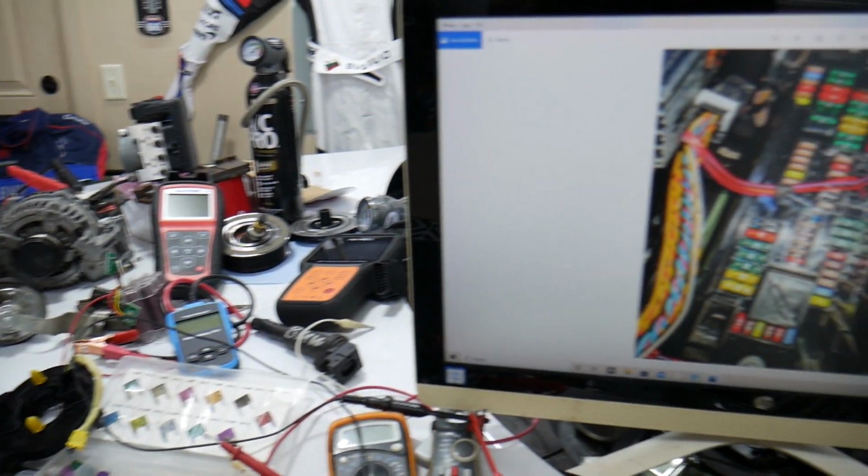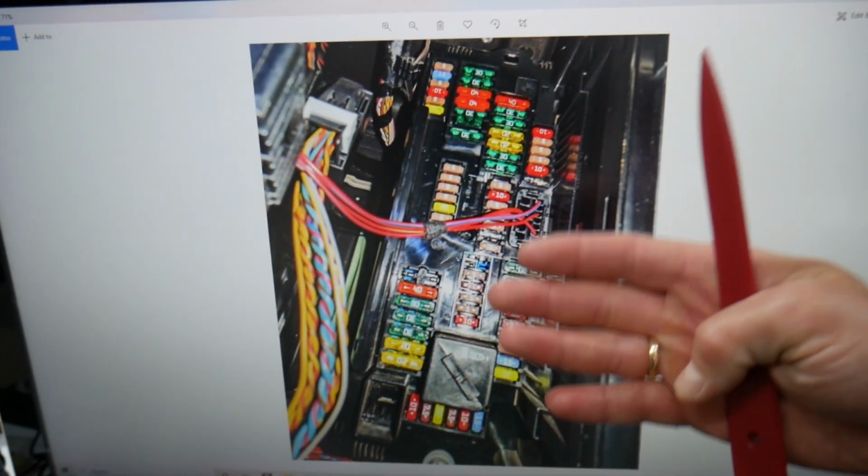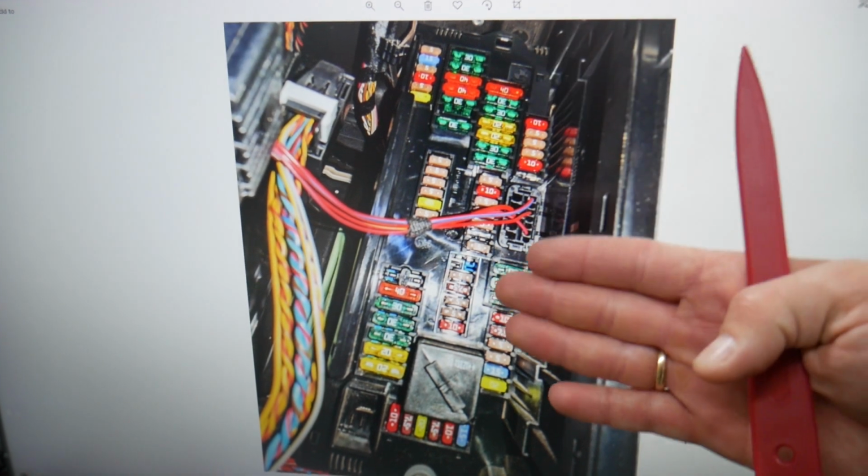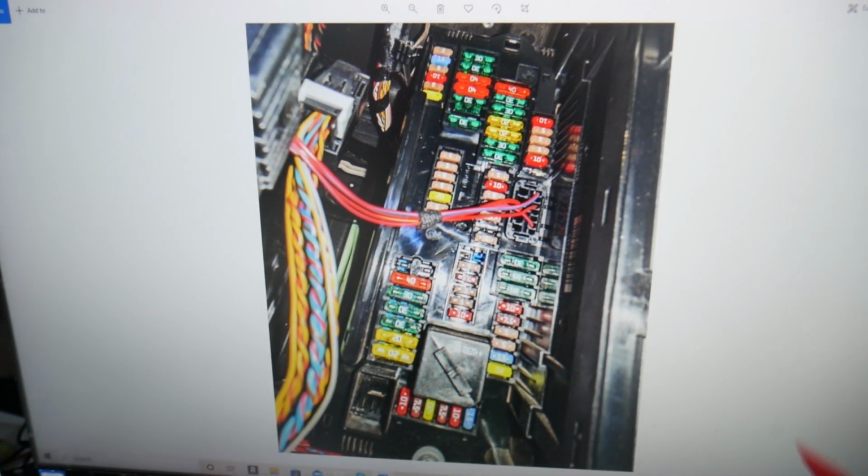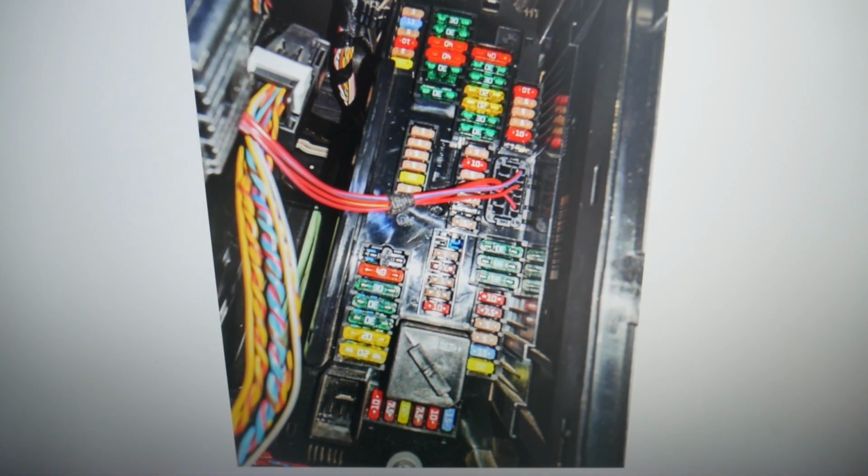So which fuses we will need to check, then we'll explain what else can cause problems with the transmission. Now guys, make sure to stay until the end. We want to give you one good piece of advice, that way you do not end up being stuck in the middle of nowhere like it happened to us.